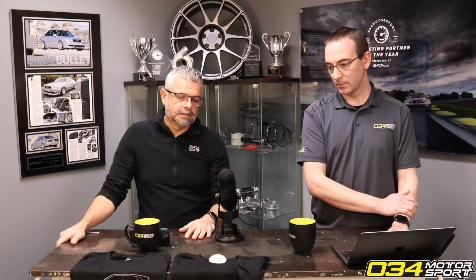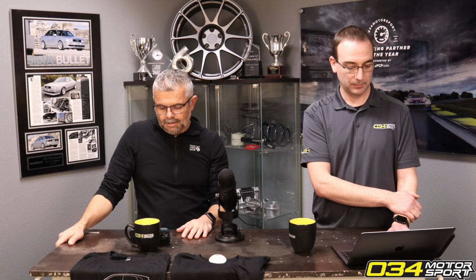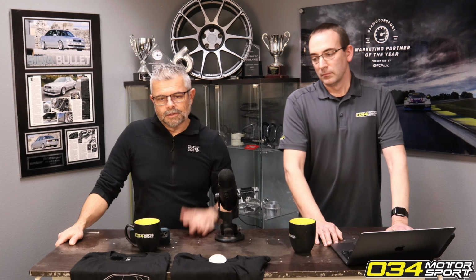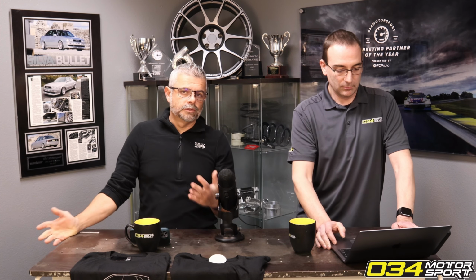Twin turbos take up more room, so you have the potential to put more turbo on an engine in some cases than you would in a single turbo application. But at the end of the day, there is no single turbo. There is no twin turbo. There is air into the engine. There's air out of the engine. And there's what you can do with it.